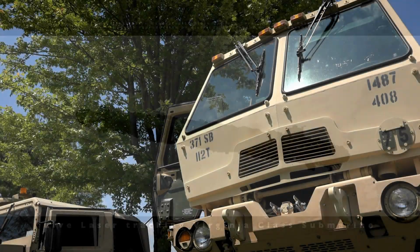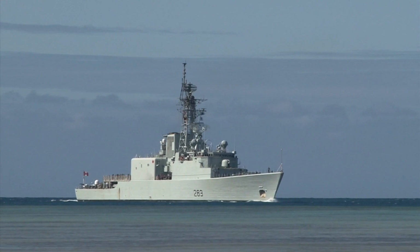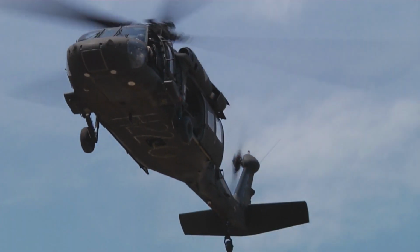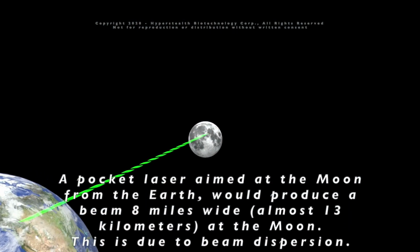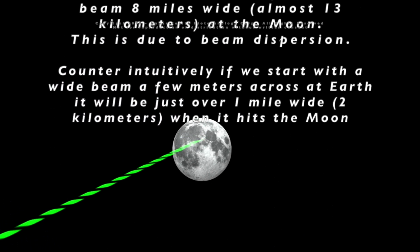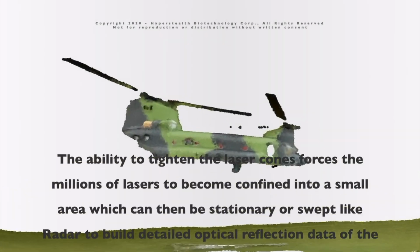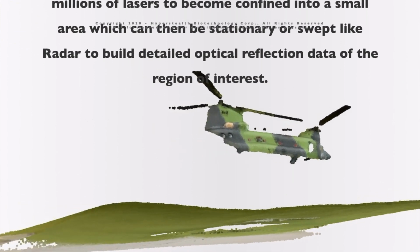Militaries are integrating more powerful lasers into smaller equipment such as vehicles, ships, and helicopters, not for detection, but for new attack weapons to burn through targets. These powerful lasers have larger diameter laser beams at the source, which will counterintuitively create a smaller diameter beam at long range to focus the energy into a smaller area. With Hyperstealth's technology, these new lasers should provide higher resolution LiDAR at much greater distances.